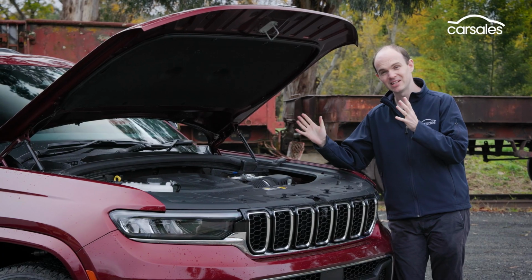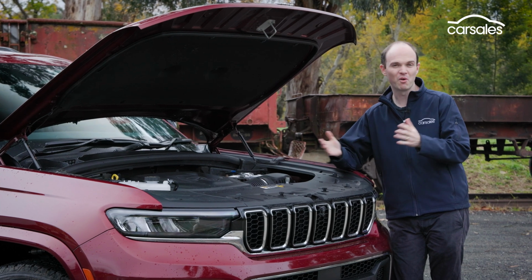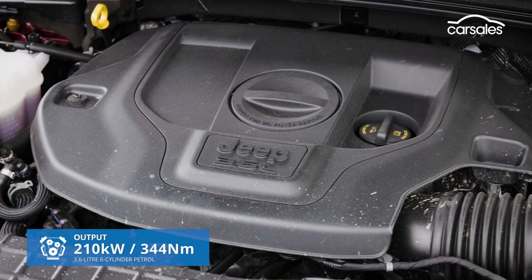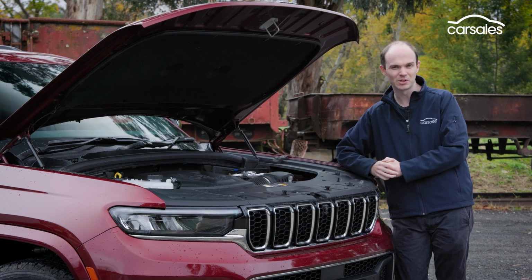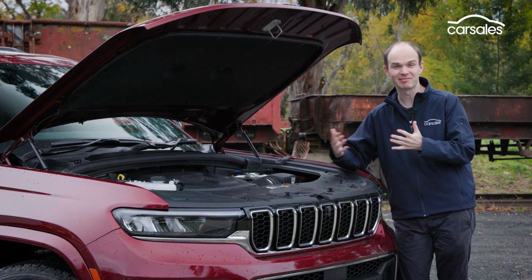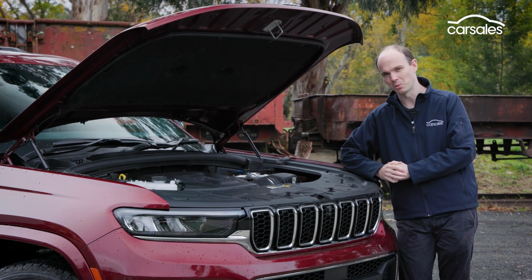Here under the bonnet is the other big change, well, sort of. No more diesel, no more V8, just the carryover 3.6 litre Pentastar V6 attached to an 8-speed auto and all-wheel drive. Now, as you might expect, big engine in a big car means the claimed fuel consumption isn't too flash. 9.9 litres per 100k doesn't sound too bad, but after about 300 k's of very varied driving, currently sitting at 13.1.